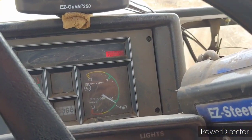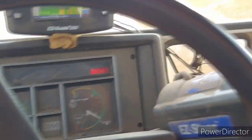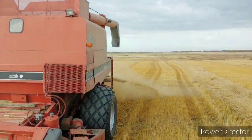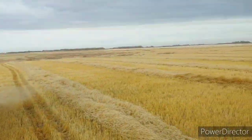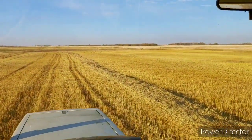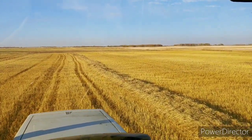We're at the point in harvest where we only downshift if we absolutely have to. Otherwise, we just power through. But screw it, we're almost done. Well, we found it. Last pass of harvest.